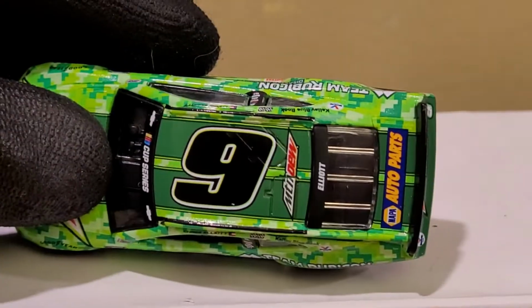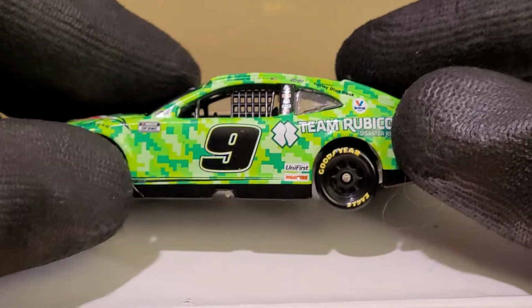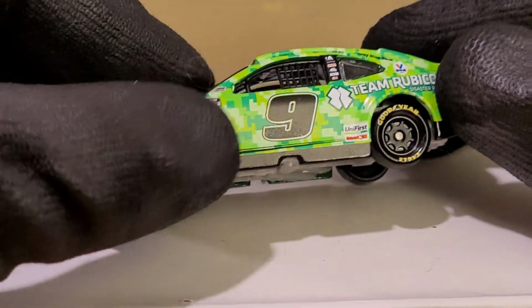Lionel's decal quality, man. Oh, at least they are pixelated. I'm sorry, I'd rather take pixelated logos than have a weird outline. Is that a fold or a crease?